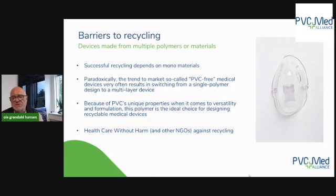And we also see that the PVC-free label that we have seen for the last 20-30 years is actually about to change, because in Australia, for instance, they have been recycling PVC medical devices for many years now, 20 years I think. And because they have these systems, now hospitals ask the purchasers or the companies specifically for PVC devices because they can be recycled. So it's the other way around now.